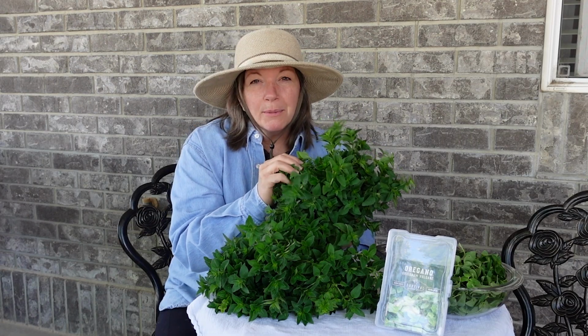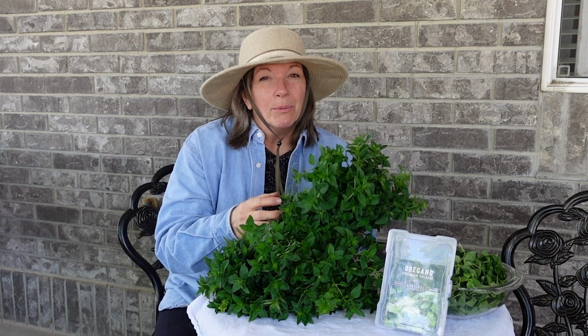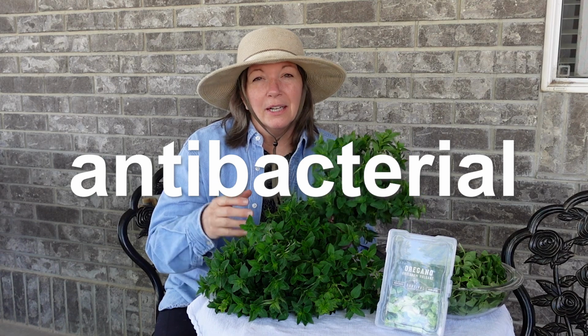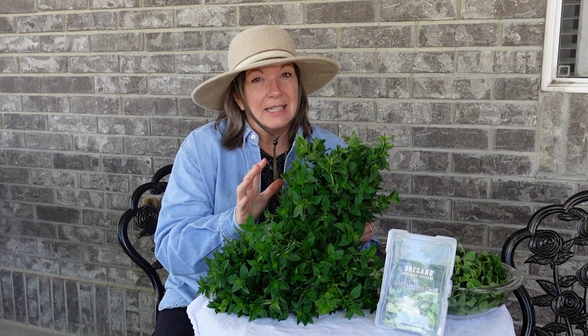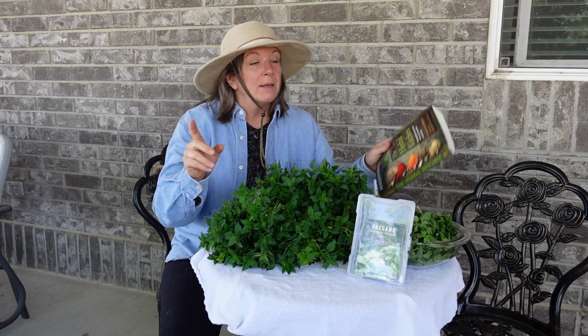As a culinary herb, it's amazing, but even more as a medicinal herb, eating oregano is fantastic. It is an antiviral, antibacterial, all kinds of amazing properties when it comes to oregano. And so it's a fantastic thing to have in your garden for that reason too.